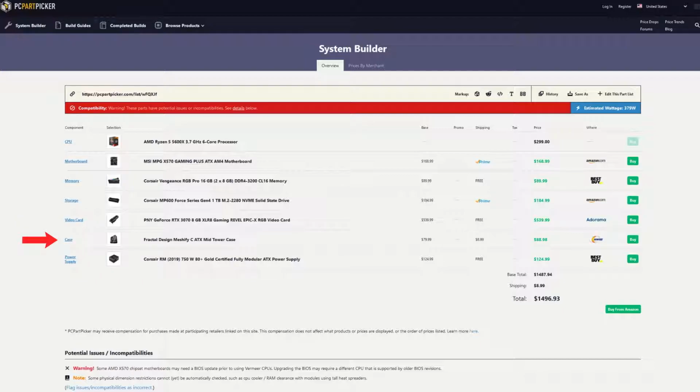For the case, this is one of my favorites. I use the Fractal Design Meshify CS2 myself. It's slightly bigger, but the case is just very well rounded for its price. Great airflow, it's got good space in the case, it looks nice, and it's easy to clean. So overall, for under $100, I can't think of a better case, but if you want to get something else, that's fine. Just make sure it fits an ATX motherboard, make sure that it fits the graphics card, and you're good to go.